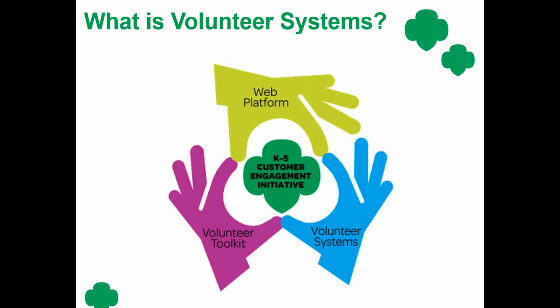The second component is the Volunteer Toolkit. Basically, this is an online toolkit for our volunteers that will give them ideas for meeting plans, supplies needed for meetings, opening and closing ceremonies, and everything that a leader needs to do. Please tune into our webinar on the Volunteer Toolkit to get more information. You'll find 2 webinars, one for girls in kindergarten through 5th grade and one for girls in 6th through 12th grade. The link can be found on our website. Today we're going to talk about the Volunteer Systems.